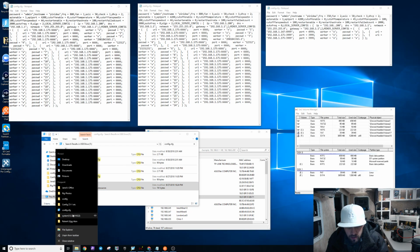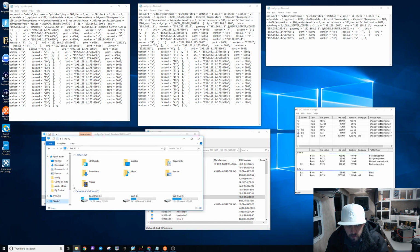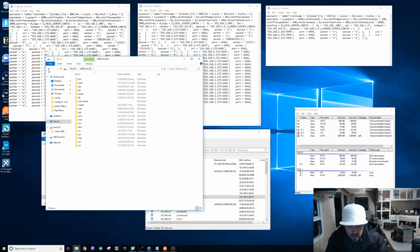Can I do another window? I'm going to do another window and show you. Inside of this folder, you can see I can open up this PC. Inside of this PC, there are these USB drives. This is the USB we couldn't get to before. It wanted to format it. This is the one we got to, and we searched everything.